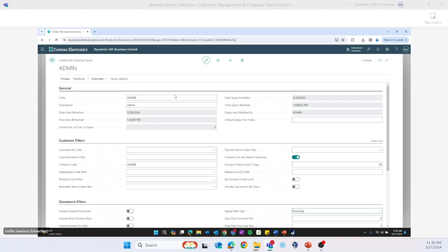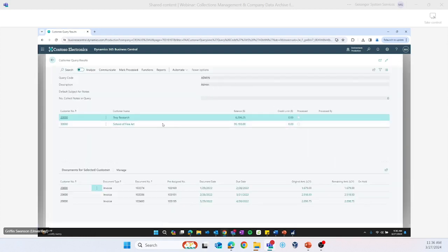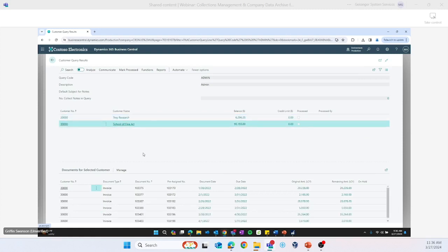So once I've done that here, then I can see the customers that meet that criteria, and then I can process this. So I can query those results. I can see the 2 customers here that meet that criteria. You notice every time I select them, the invoices are changing down here at the bottom.